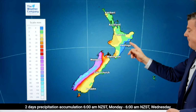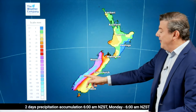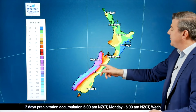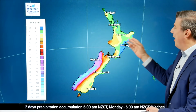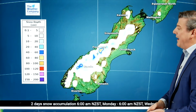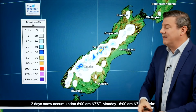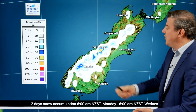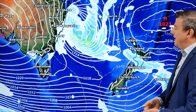Here is the 2-day rainfall. This is Monday and Tuesday basically. 100 millimetres plus in that bright blue over on the west coast. The dark blue here, just a couple of showers, a couple of spits coming over. So most of the rain coming through next week will be over there on the west coast, and that will also form as snow in the mountains. These areas here getting 0.5 metre to 1 metre of snow on the very tops. But the good news is the low down areas, they are not impacted.